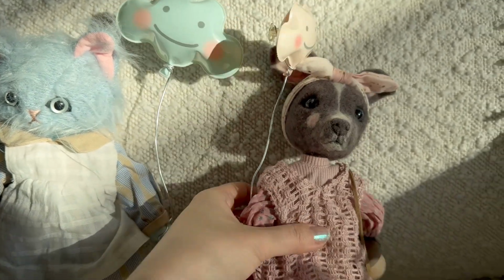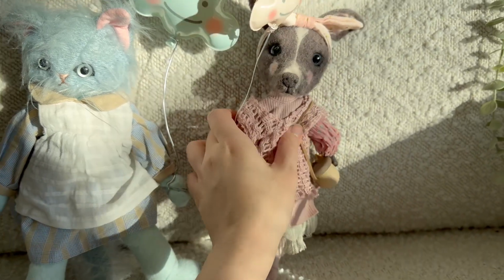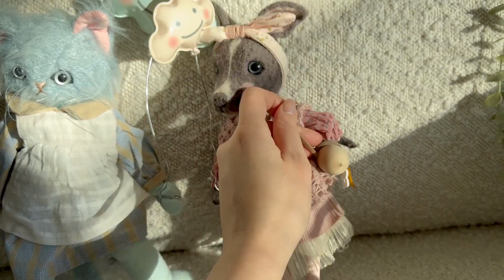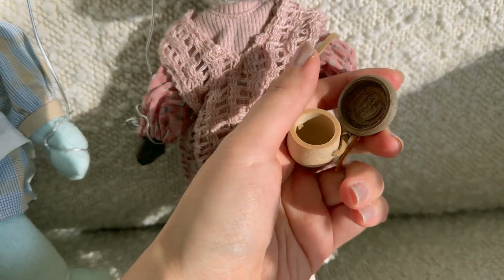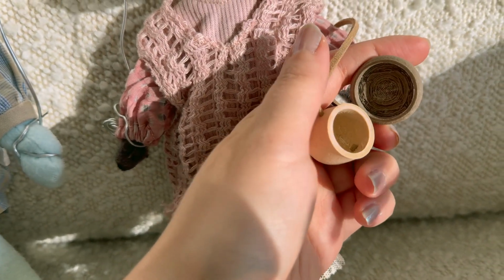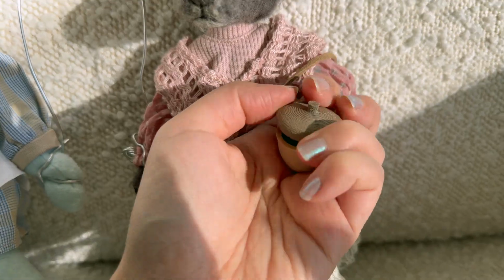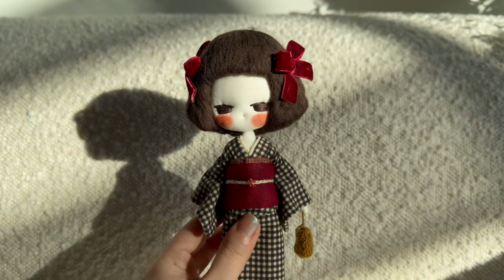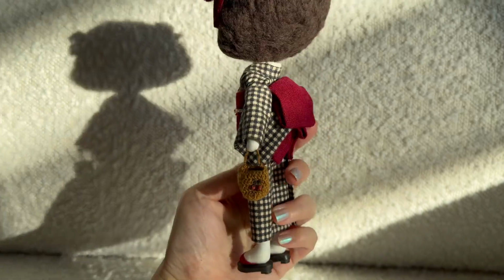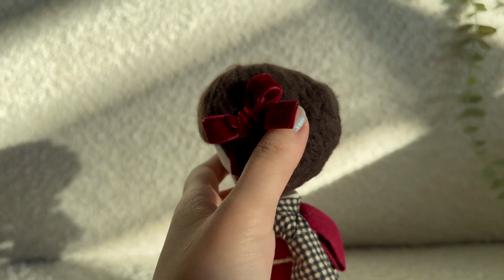She's so adorable, and I take her to travel with me quite often. The sling acorn bag is 3D printed by Cherry Mao. This grumpy cutie is handmade by Evangelione. It's quite hard to get her doll, but I finally got to obtain her when I was vending at a doll convention in Taiwan.